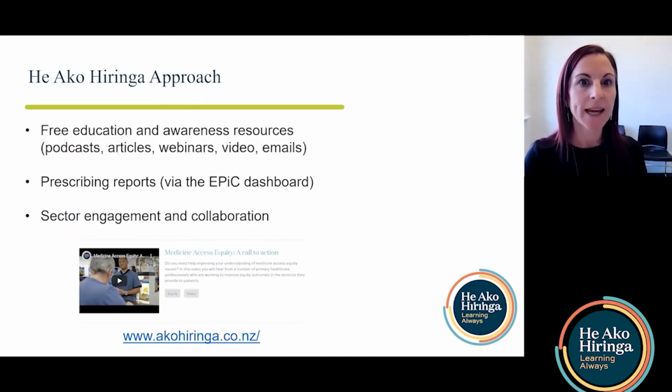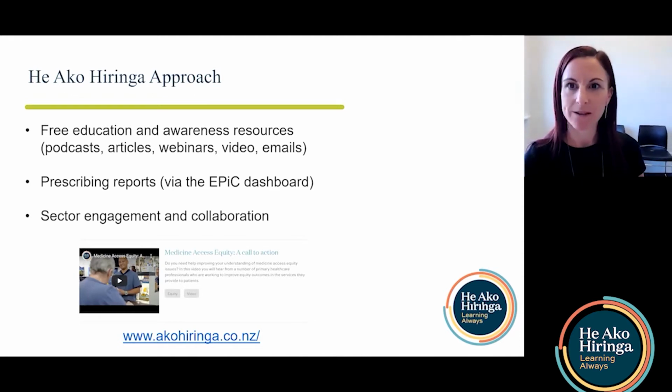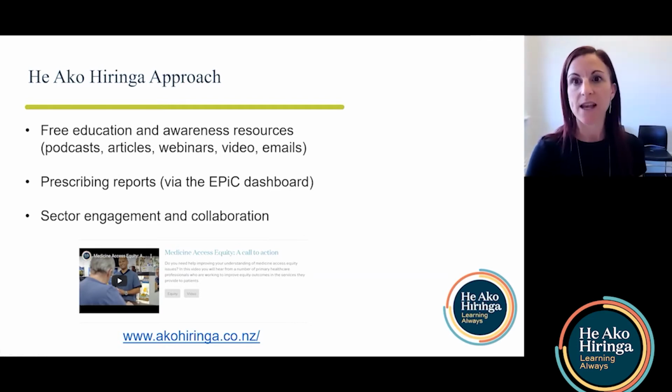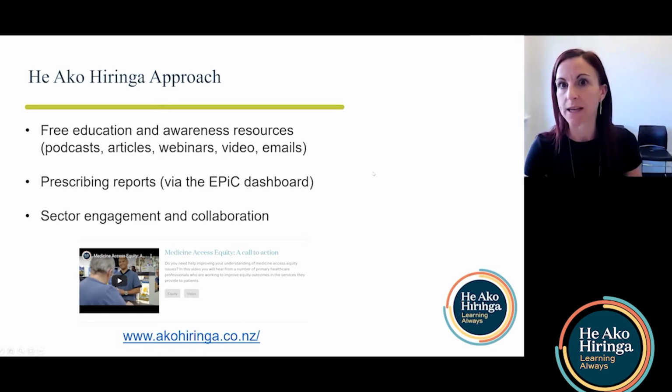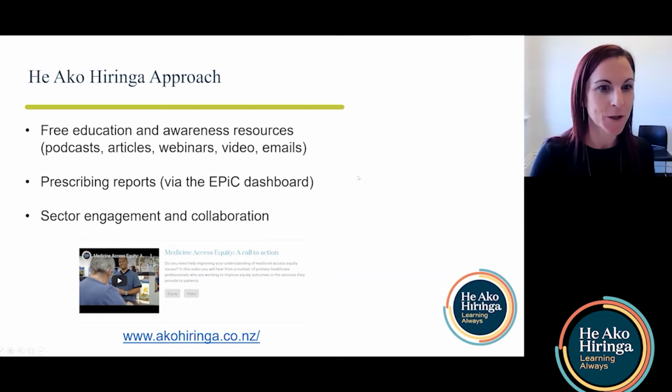So the Hiringa approach is a three-prong approach, I guess. Firstly, we'll be developing education and awareness raising resources. These are all free and available on our website, which is down here. The education content will be focusing on those conditions and looking at how we can help reduce inequities across the priority populations. We'll also be developing what's traditionally called prescribing reports, and this is via our EPiC dashboard, which I'm going to show you soon.